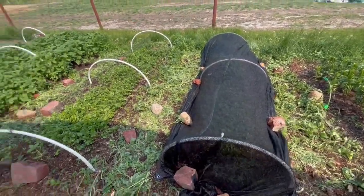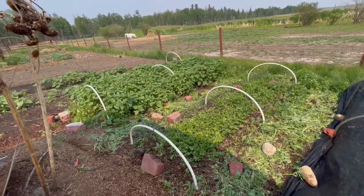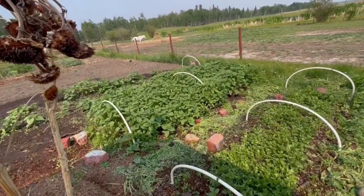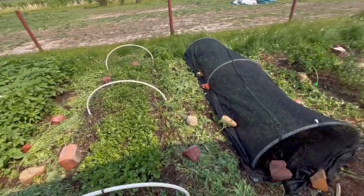One shade cloth up. I'm going to do the same with that row, and I'm just going to leave that and see if it'll work. Just using the sunflowers to shade them. So I think this will work good.